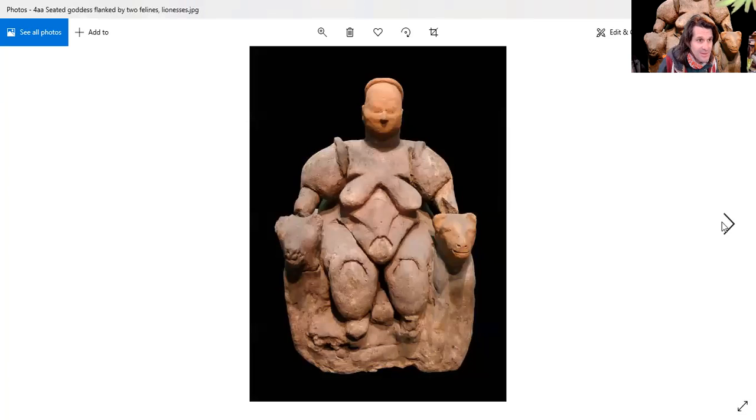And look at this. A seated goddess flanked by two felines, a lioness on either side. I actually like the portrayal of these lionesses. I used to know a woman who ended up getting pregnant, who became as large as this woman and looked like this woman. And I didn't actually ever tell her that she looked like this woman, but she did. And to be honest with you, this is actually quite a realistic portrayal of a woman. Why does it actually need to be a fertility goddess? And they say it's definitely a goddess. It doesn't need to be definitely anything.